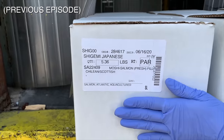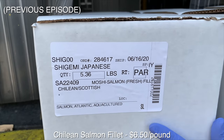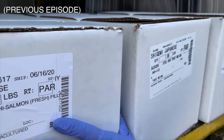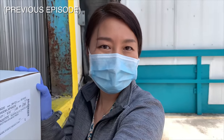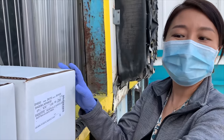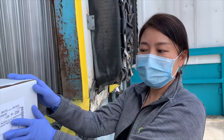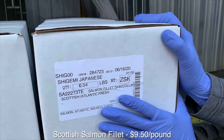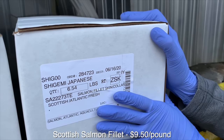This is Chilean salmon. A lot of customers use this for cooking, but we can still use it for sushi and farm raised. Yes. And then this one is Scottish salmon. It's very popular in Miami. A lot of restaurants use it for sushi and sashimi.